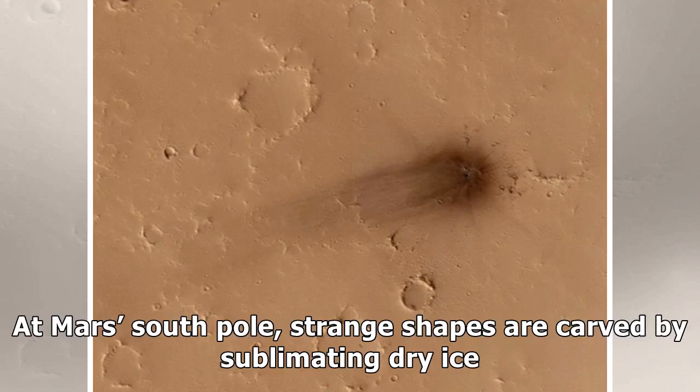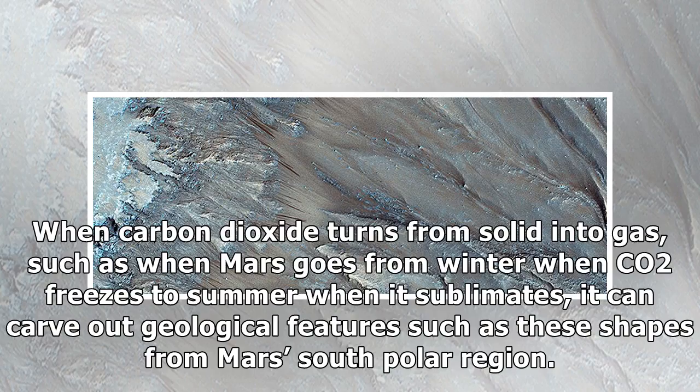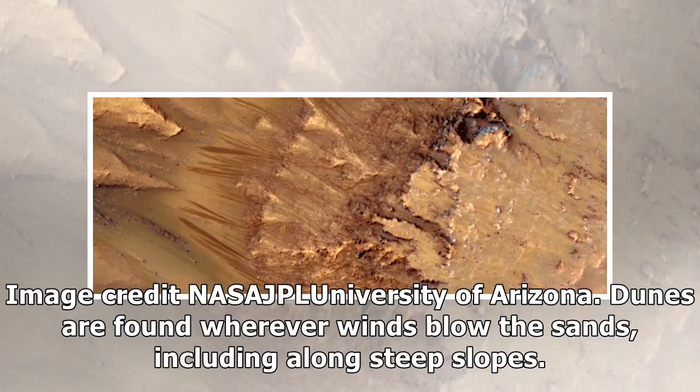At Mars' south pole, strange shapes are carved by sublimating dry ice. When carbon dioxide turns from solid into gas, such as when Mars goes from winter when CO2 freezes to summer when it sublimates, it can carve out geological features such as these shapes from Mars' south polar region. Image credit NASA University of Arizona.